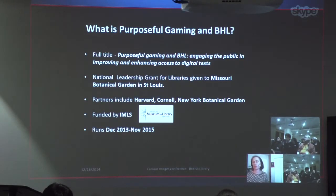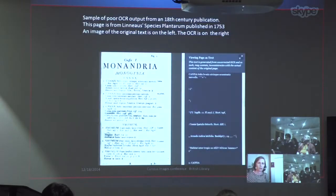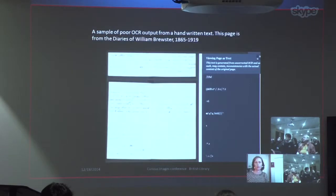And as I mentioned before, the full-text searching of historic text is really problematic. Here's just one example of an 18th century publication. This is actually Linnaeus's Species Plantarum, published in 1753, with the OCR quality on the right there. Here is an example of the handwritten text that we have.